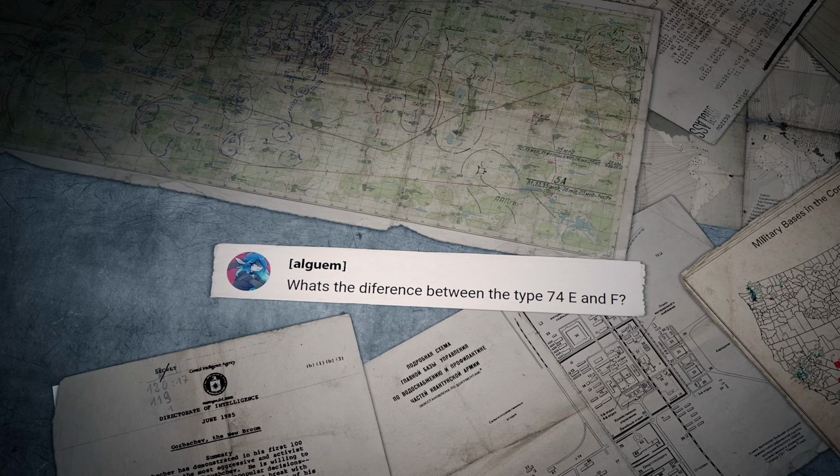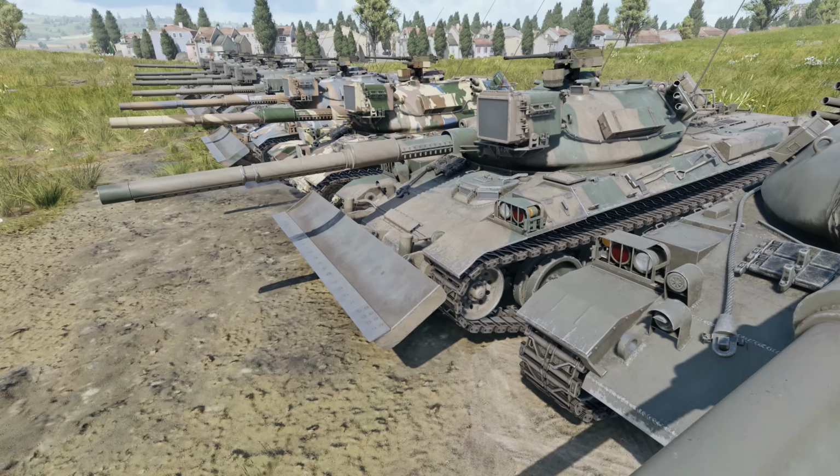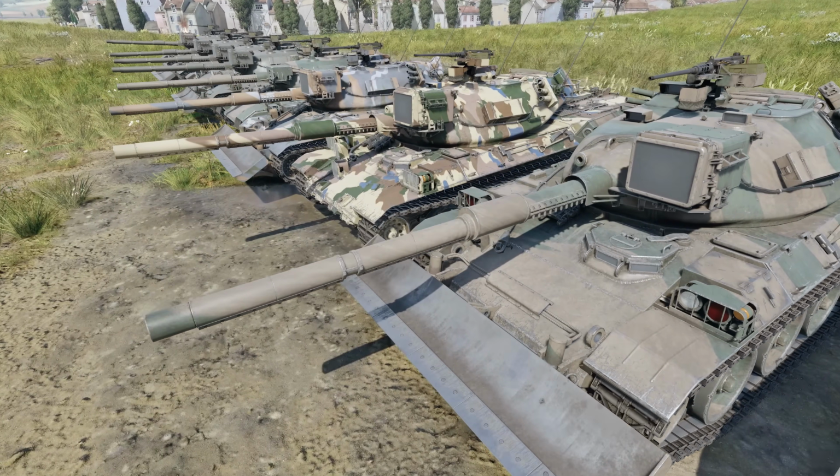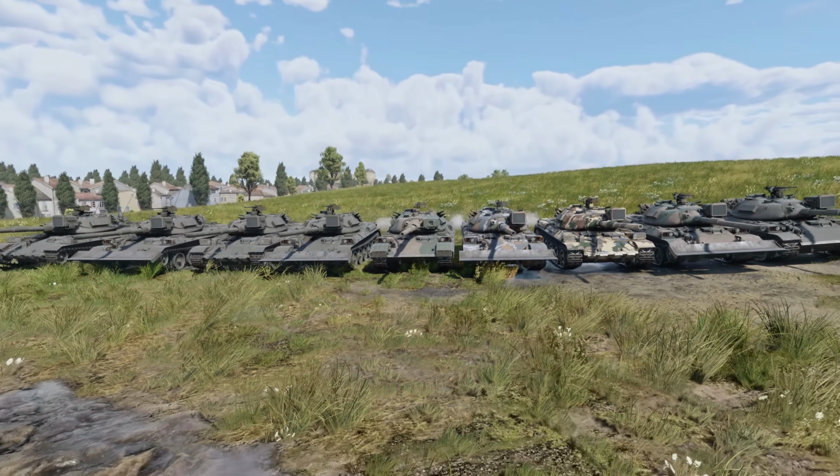Alguem asks, what's the difference between the Type 74E and F? Hi there. The only difference is the opportunity to add a dozer blade. The rest is basically the same.